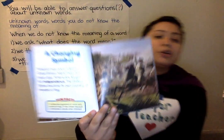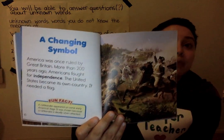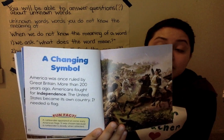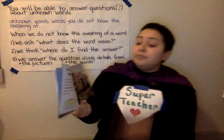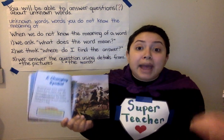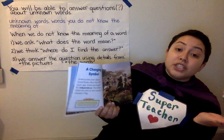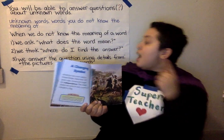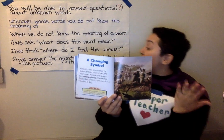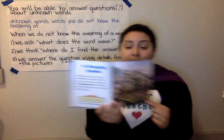Now, I came across another word that I do not know when I was reading this page, and the word is independence. Say independence. Yeah, way to go. The word is independence. Now, I want you to think and ask yourself, what does the word independence mean? That's the very first thing that we do when we answer questions about unknown words. The next thing I want you to do is think, where are we going to find the answer? And then last, we answer the questions. We're going to answer the question using pictures and words.